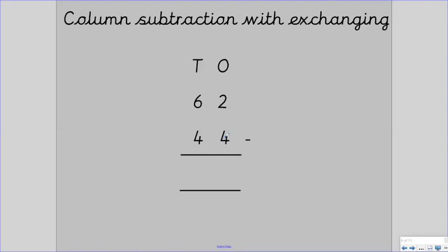That's right, it would give us a negative number. So what we need to do is exchange one of these 10s. I'm going to do that by crossing out the 6. So I've taken one of these 10s away. So 6 10s take away 1 10 is 5 10s.